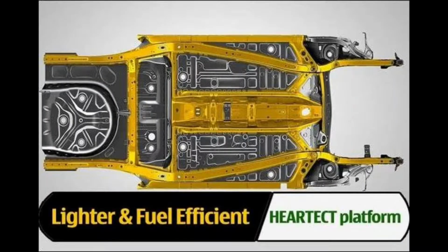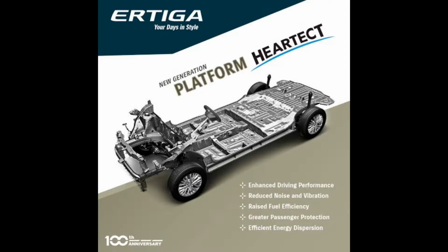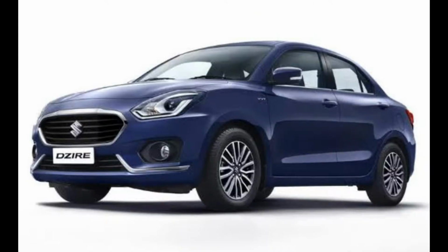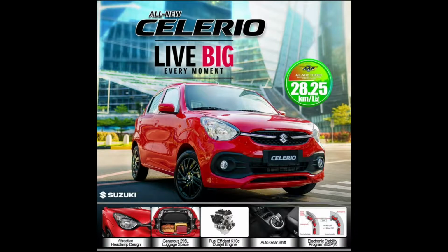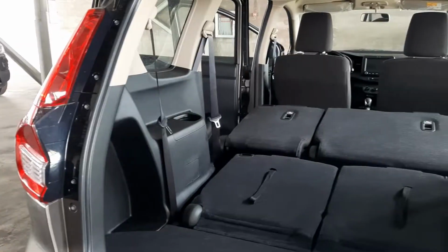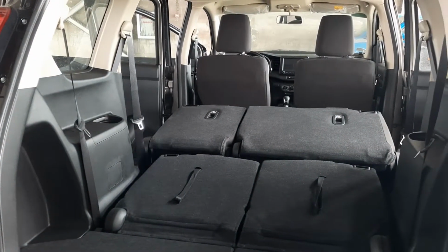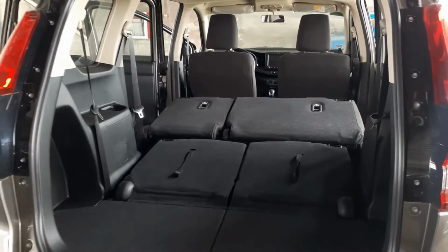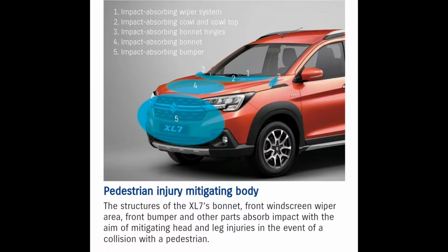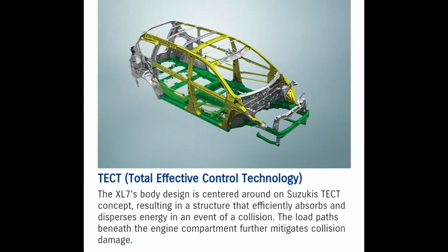It uses Suzuki's Heartect platform, which is also used in the current generation Swift, the Dzire, and the all-new Celerio, and also the now discontinued for the Philippines Vitara. This platform has a lot of improvements over its previous versions, including more space, chassis rigidity, crumple zones for impact mitigation, while having reasonably low weight, as you might expect from a car this size.